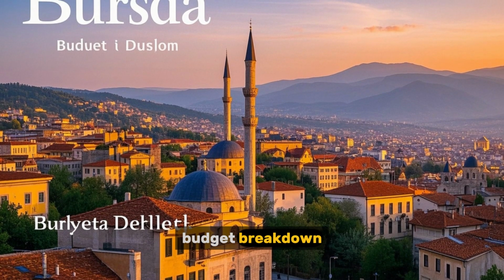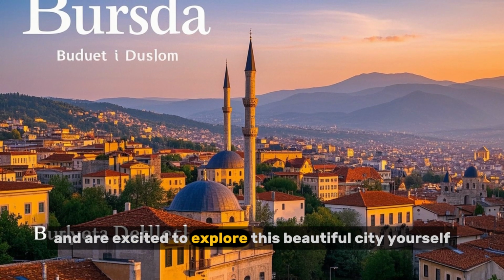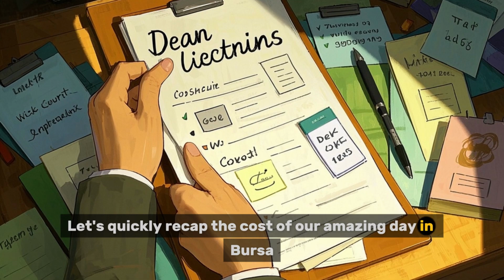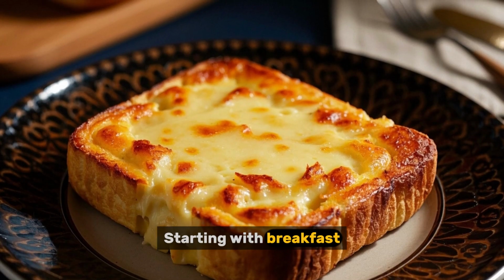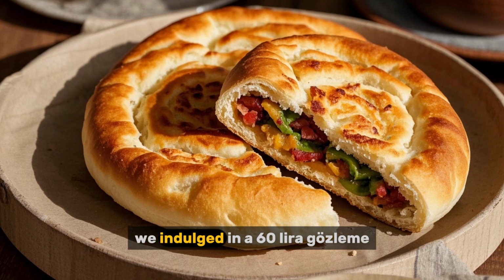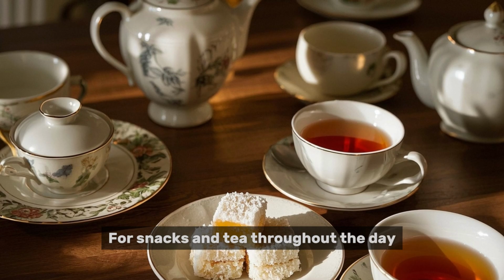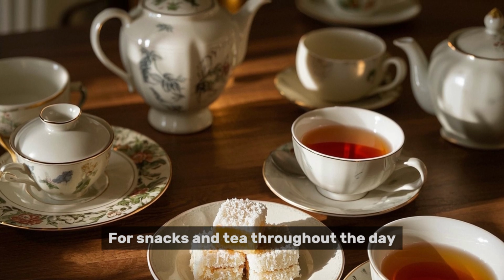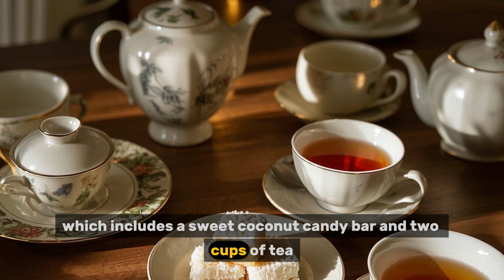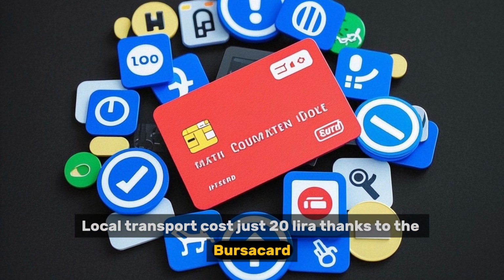6, Budget Breakdown. We hope you've enjoyed our budget-friendly guide to Bursa and are excited to explore this beautiful city yourself. Let's quickly recap the cost of our amazing day in Bursa. Starting with breakfast, we spent 10 lira on a simit and cheese. Then for lunch, we indulged in a 60 lira gizli, which is enough to share between 2 people. For snacks and tea throughout the day, we spent 25 lira, which includes a sweet coconut candy bar and 2 cups of tea. Local transport cost just 20 lira thanks to the Bursa card.